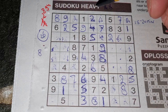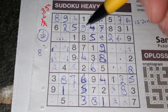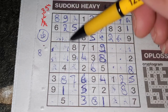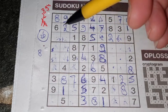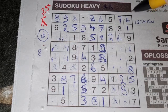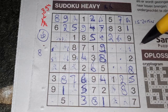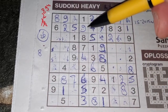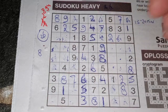Okay. 6, 6. Hmm. So the 6, the 7 is missing, and the 3 is missing. Well. Think.